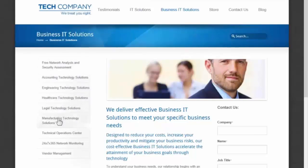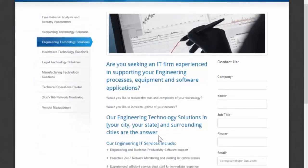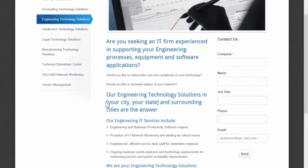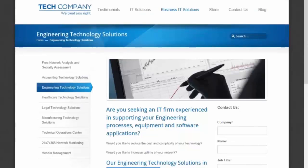Accounting, engineering, healthcare, legal, manufacturing. So let's take a look at one of those pages. Here's the Engineering Technology Solutions page, and again, just quickly highlighting that we are locally optimizing engineering technology solutions in your city, your state. Very important.